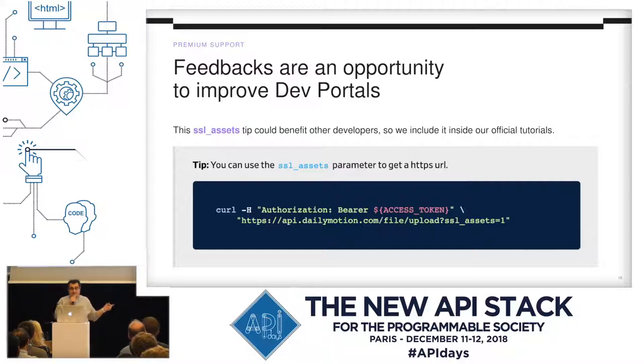And the story doesn't end here. These kinds of feedback or questions are also an awesome opportunity to improve dev portals. After responding to this ticket, we understood that maybe we could improve our tutorials by embedding this specific tip in order to benefit other developers who could have the same question or the same problem. And we also pushed a project into our roadmap to think about the possibility of having HTTPS assets available globally by default. So this is a great example of a virtuous cycle created by the support feedback loop.